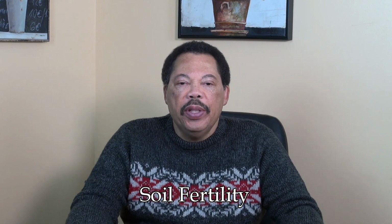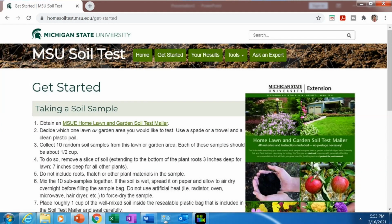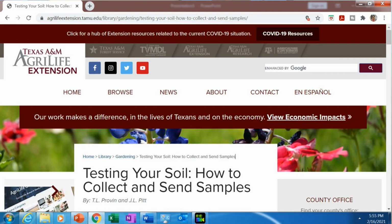The best way to determine the nutrient levels in your soil is to take a soil test. Contact your local university extension office by searching online under the county name. For example, for me, it would be Eaton County, Michigan State University Extension. If I lived in Dallas, Texas, I would search Dallas County Extension. They will provide you with the process for soil testing in your area. When you receive the results back, recommendations will be made as to what nutrients need to be added to your soil.